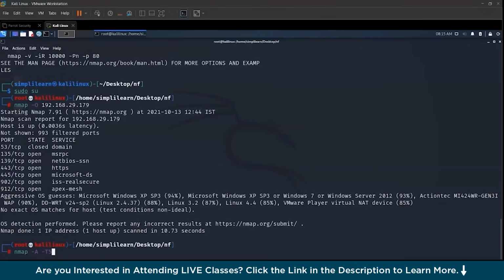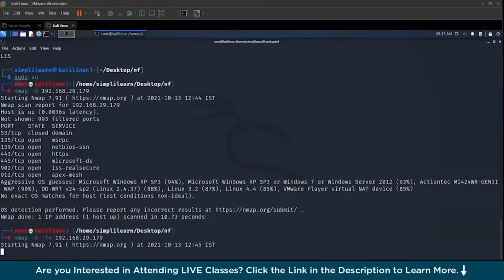If you scan slowly, it will take more time to provide the results, but it will also give less chance for the intrusion detection system on the vulnerable machine's firewall to detect that someone is trying to penetrate the network. For now, if we want to go with somewhat of a high speed, we can go with T4 and provide the same IP address of the local machine I am trying to attack. It's going to take a little bit of time since it's trying to capture a lot of information.